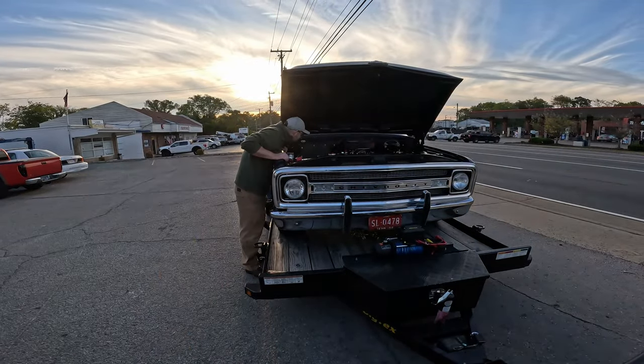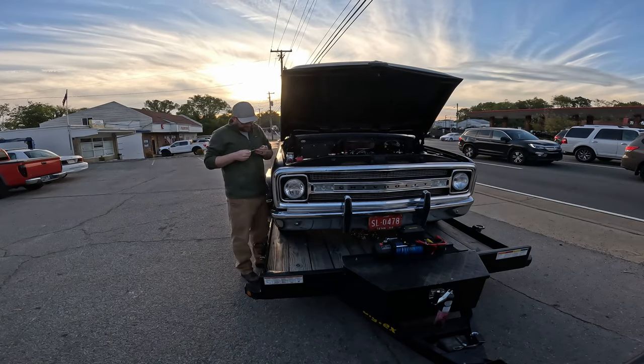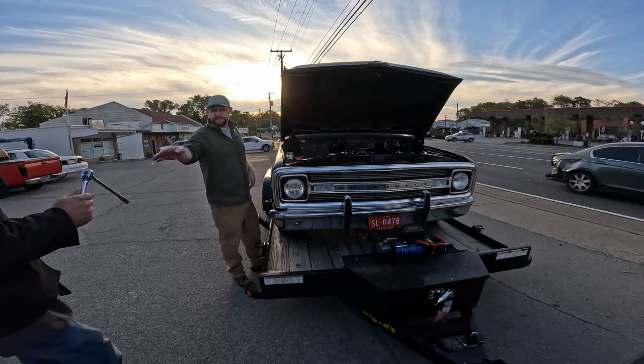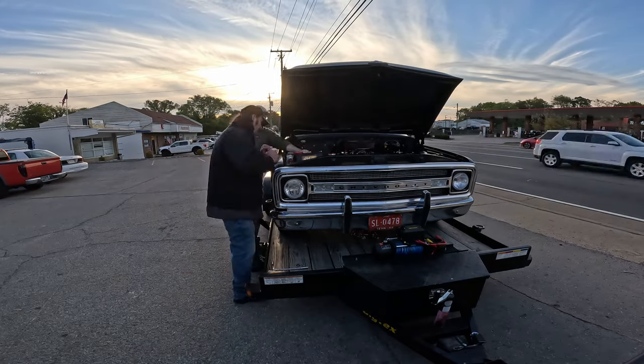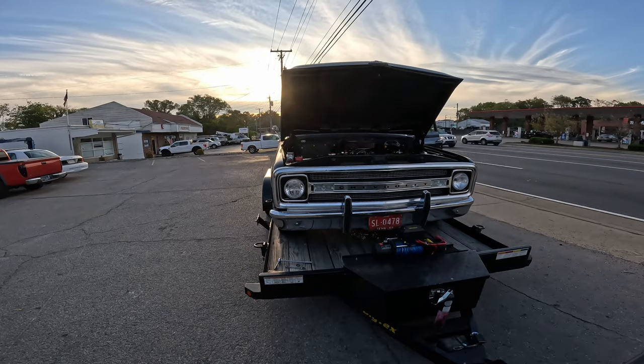So me and Nick go into deduction mode. We start looking at the ignition system. We look at the starter, we look at the mega fuses, we check the 6AL box. Nothing is out of order, nothing's burned up, nothing's cooked. We eventually deduce it down to the ignition switch itself.